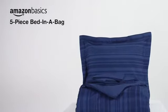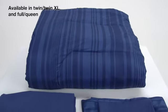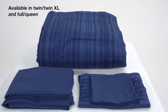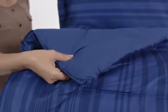Making over your bed is easy with the Amazon Basics 5-piece bed in a bag. This beautiful set includes a comforter, flat sheet, fitted sheet, sham, and a pillowcase. It is made of 100% polyester microfiber for a soft and gentle texture.